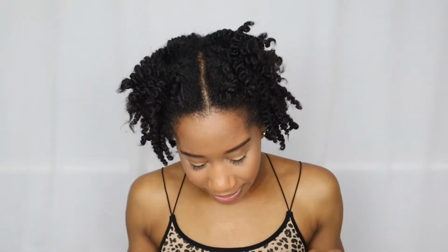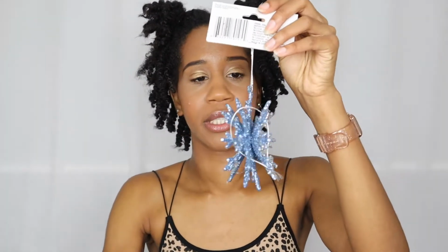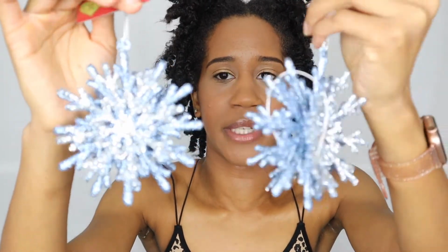So yeah, and I didn't know which color I was going for this year because I do have a lot of blue ornaments. My first Christmas in my house, I decorated my tree in this color blue. So I bought some ornaments if I see them, because I know I'm going to use them again. I bought these blue and silver ornaments. They're really cute.